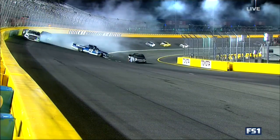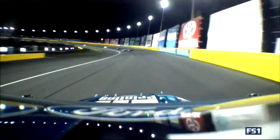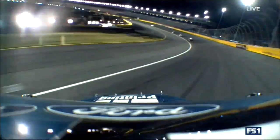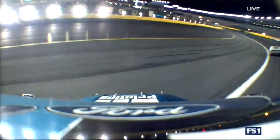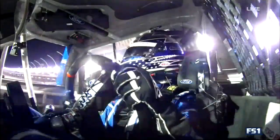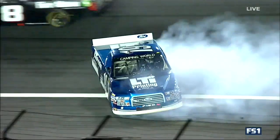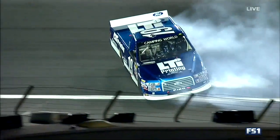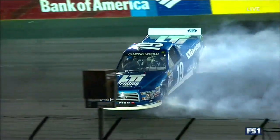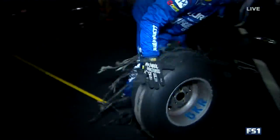Let's ride on board with Cindric and see what he was experiencing. Don't give that up. One back in line. Bottom it. Quick. Hold on to it here. He had been battling with Ross Chastain. It didn't look like there was any contact, but the thing snapped around pretty quick, didn't it? It makes you wonder if maybe that right rear tire we saw was tore all to pieces. Maybe he had a leak in that right rear. It just got loose so quickly. Be hard to believe that it would have stepped out like that. You could see a little tire debris there.